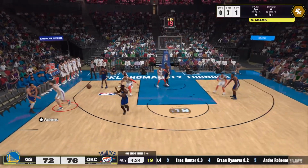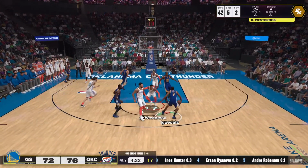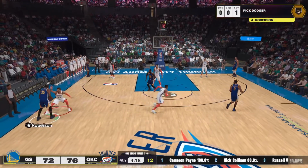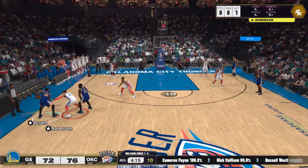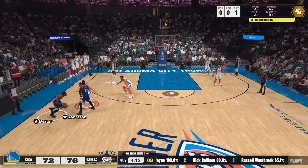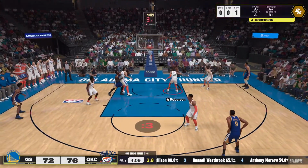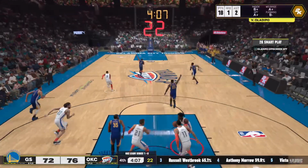Andre Roberson comes in for Houston. And it's Victor Oladipo in for Anthony Morrow. Then for the Warriors, McGee comes in for Zaza Pachulia. And McCaw is subbed in for Shaun Livingston. 5 on the clock. Here's Durant. It's rebounded by Oklahoma City.